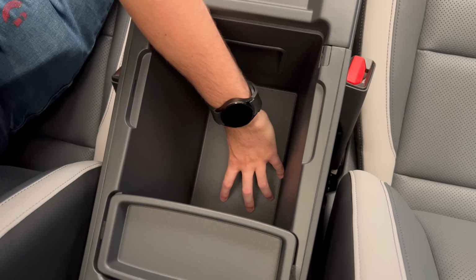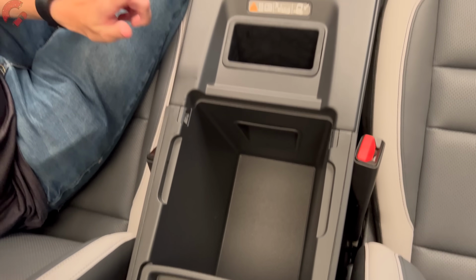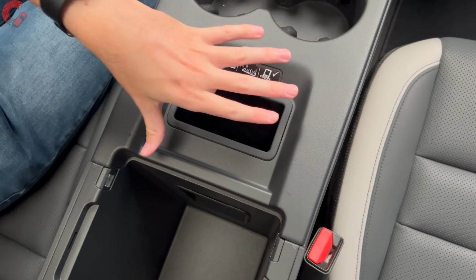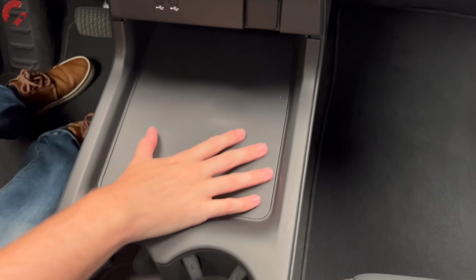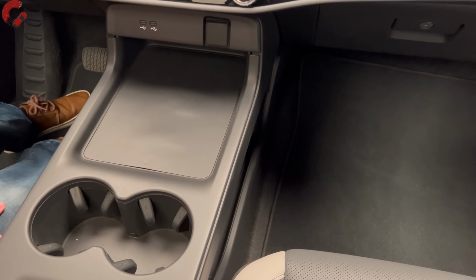Look how deep this is, guys, and it's very wide as well, lots of space. This is also the first Honda to have this pocket-style wireless phone charging pad, so you can just slide your phone in there, and obviously that's going to make it take up a lot less space, giving you more space for your 2 humongous cup holders, as well as this very large front bin where you can stick loose objects, whatever you need, right through there.